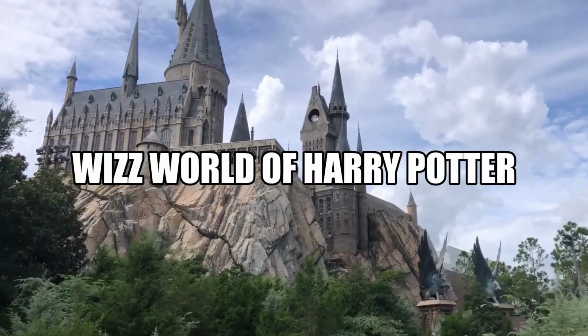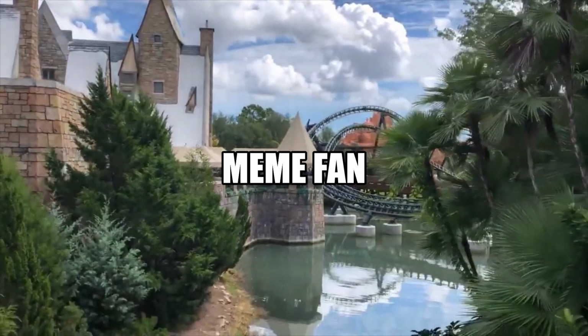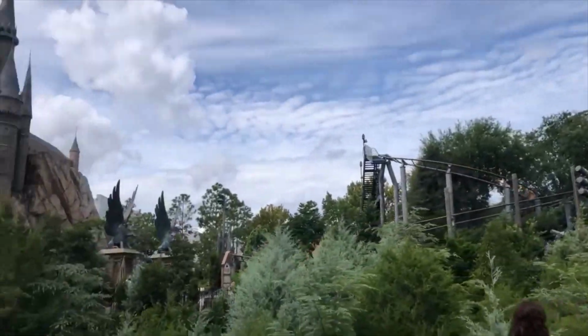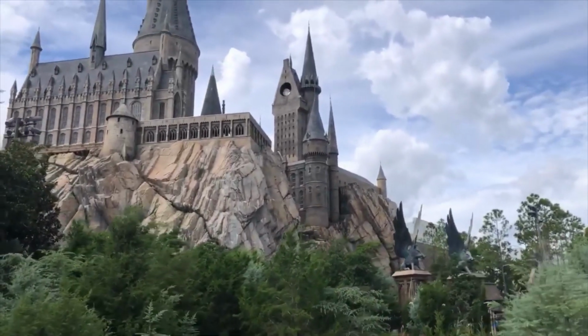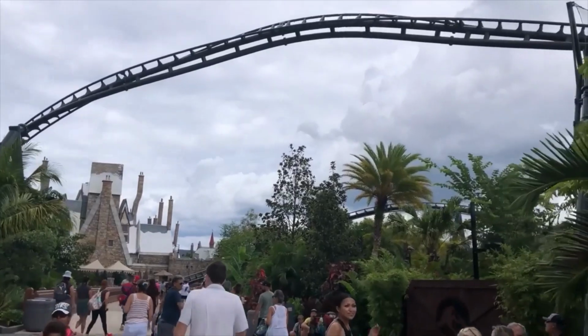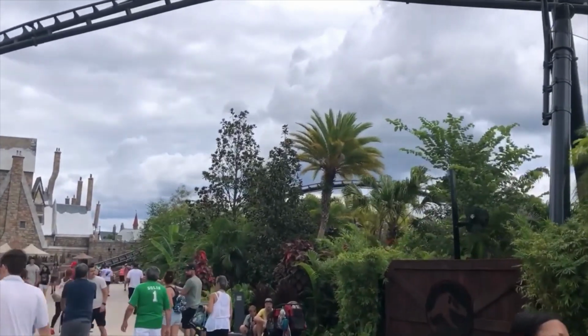Next up is the Wizarding World of Harry Potter. And you talk to anyone that's been a theme park fan in the past 10 years, this was the land that changed everything. This is the reason that theme parks have gone the way they have. Instead of being themed, you are Harry Potter. You enter Hogwarts Castle and you are in Hogwarts Castle. So yeah, this is bad.